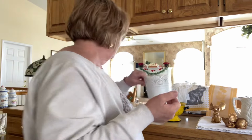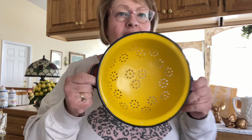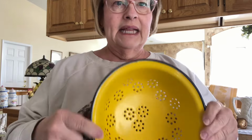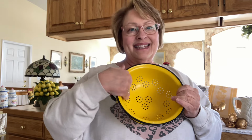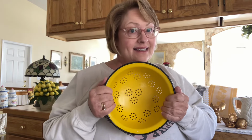Very sweet. The next thing that I got, because I have in mind my upcoming decorating, I got this yellow colander. It's enameled. I thought it was really pretty. And I want to put lemons in this. Now, I don't know if I'm gonna put real lemons in it. I'll probably get some faux lemons and put in this. And I think that would be so cute in the kitchen. And of course, it's useful because I could actually use it as a colander.